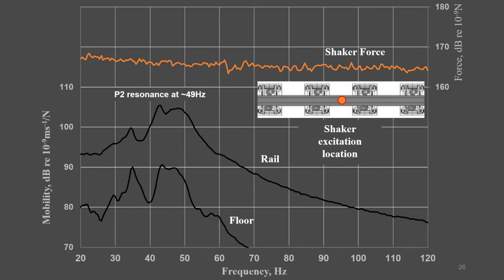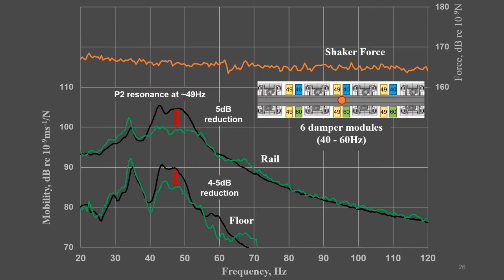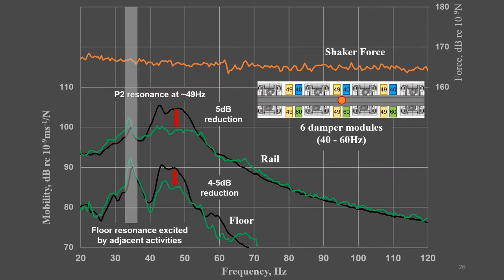Here is the result presented in the paper. Around 5 dB reduction was achieved at the P2 resonance frequency in both the rail and floor vibration. A peak around 35 Hz appears owing to the floor structural resonance, excited by the adjacent activities within the building.